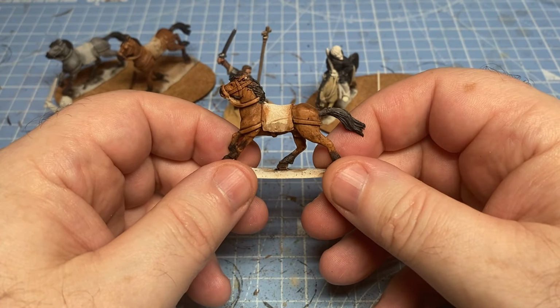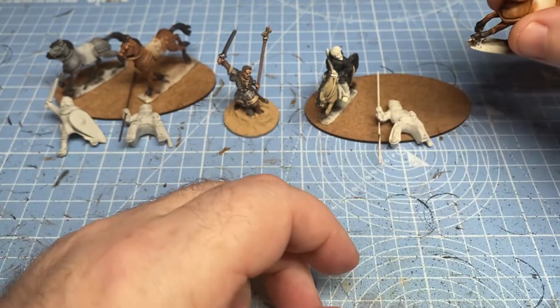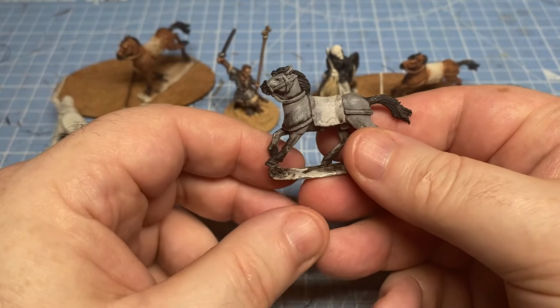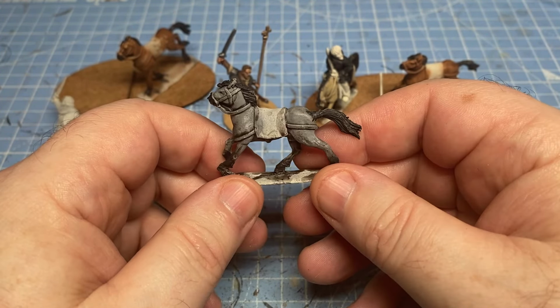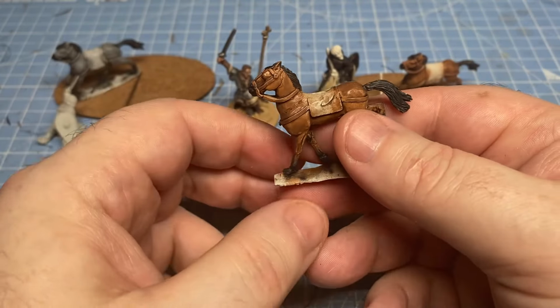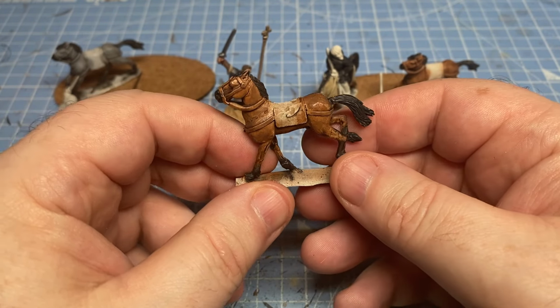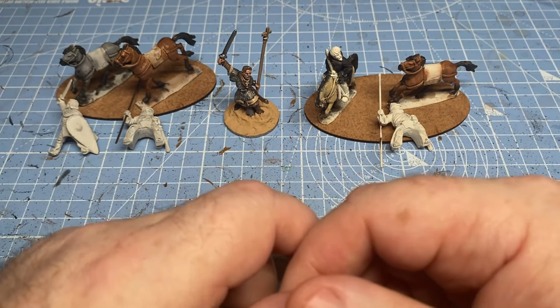Again, the horses have just been airbrushed and then washed over with Agrax, just to bring them in a little bit and show some definition. Again, airbrushed and then washed. So again, no highlights on these at all yet. A bit more work to do on all of these. Like I said, base brown, wash, and then airbrushes and highlights again on top of those.